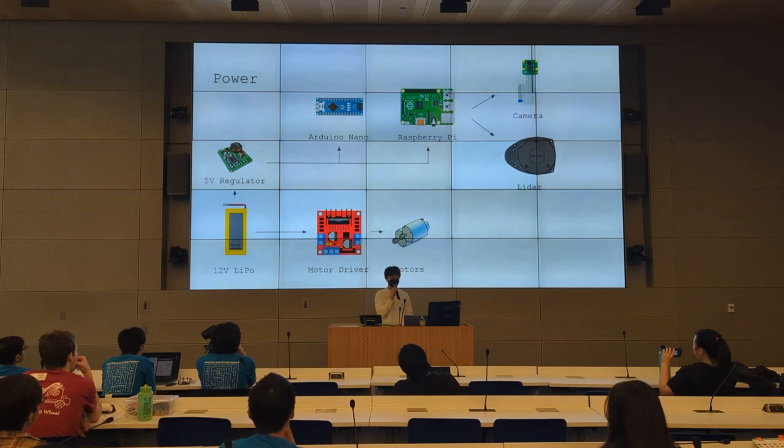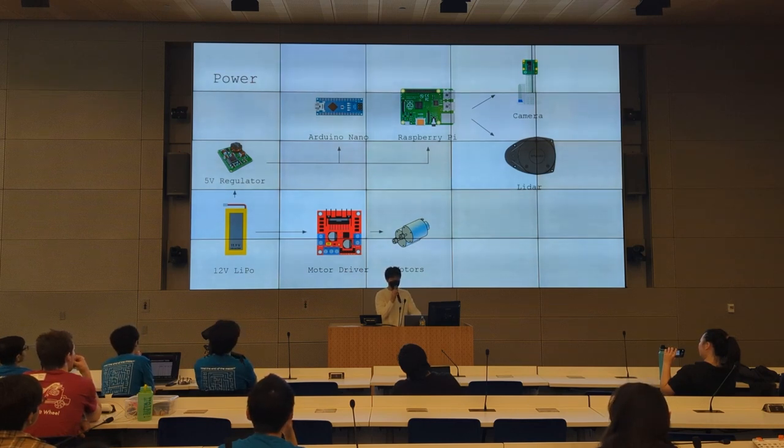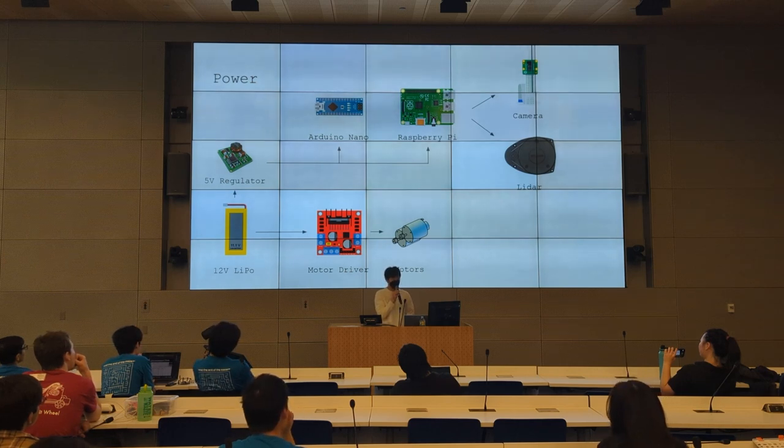To power the whole system in Bibimbot, the main power source is a 12-volt LiPo battery, which will feed directly into the motor driver, powering the motors, and also into a 5-volt regulator, which will feed directly into the Nano and the Pi, which will piggyback that voltage to the camera and the LiDAR.